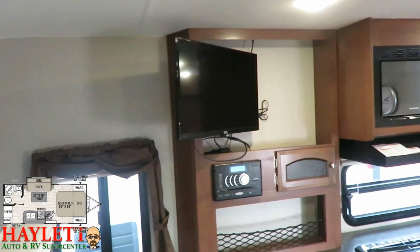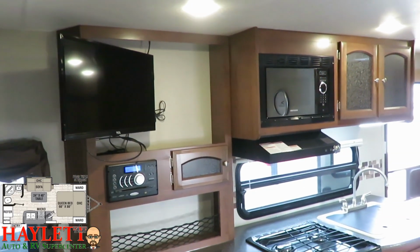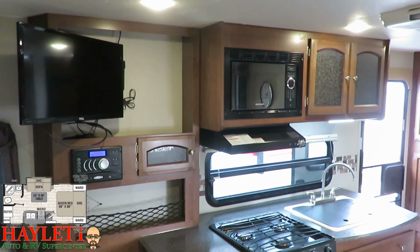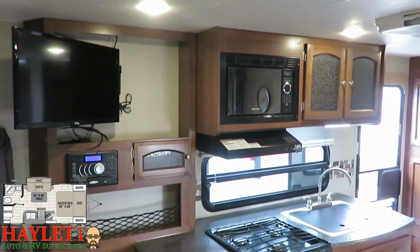That TV, that's going in the highlight reel obviously, can pivot over to face the seating so it's not a neck wrecker. It can turn toward the bed. And if you are so inclined, you could watch TV from the toilet on this one right here.